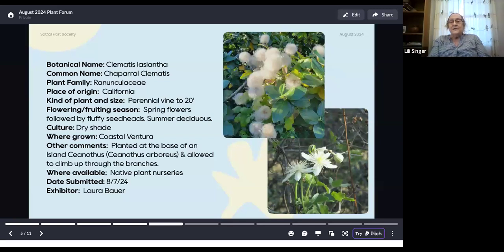And what's really neat about it is, the flowers are really pretty. It is a clematis, after all, and there are beautiful little white flowers that turn into these, on both this species and the other that is in California, wonderful little seed pods. It is a perennial vine, and it'll look like it's taking over your toyon or something, but it won't. They will live in harmony, and this will die back.